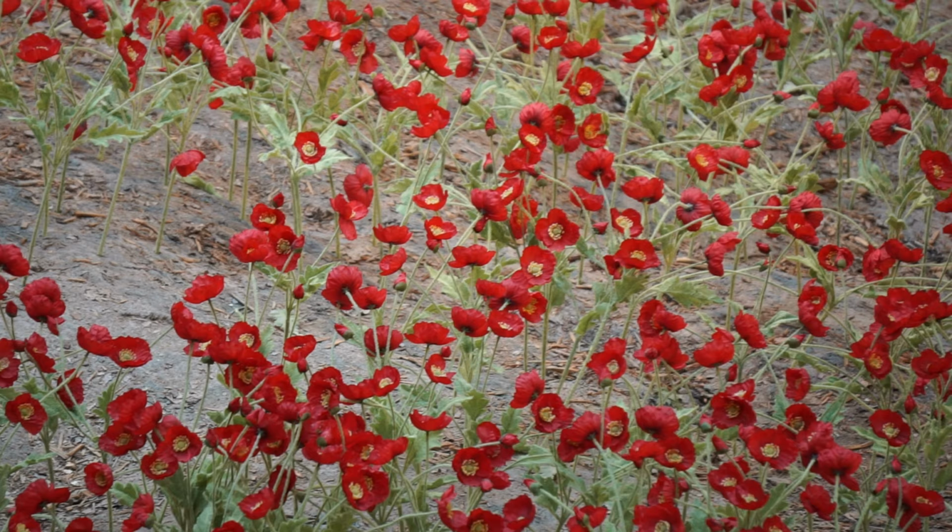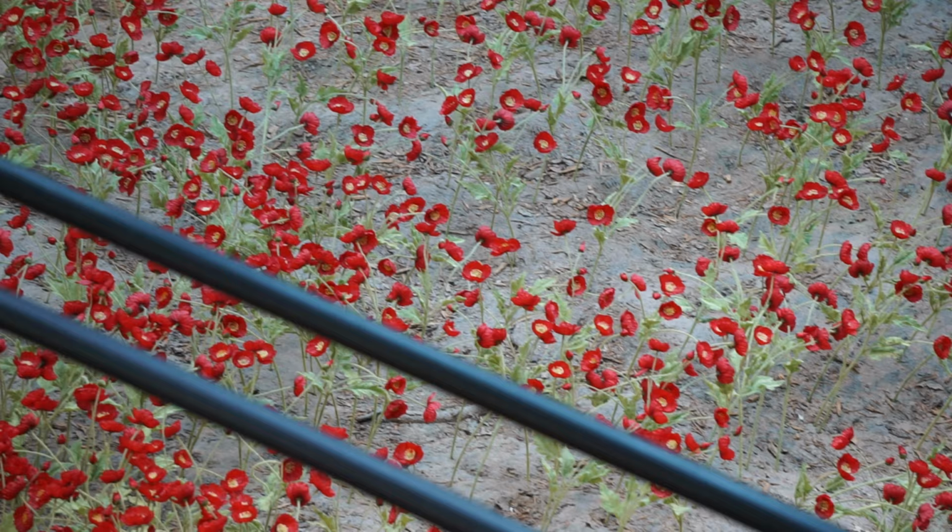As you enter the museum, you cross the glass Paul Sunderland Bridge over 9,000 red poppies. Each of these poppies represents 1,000 combat fatalities sustained during the Great War.